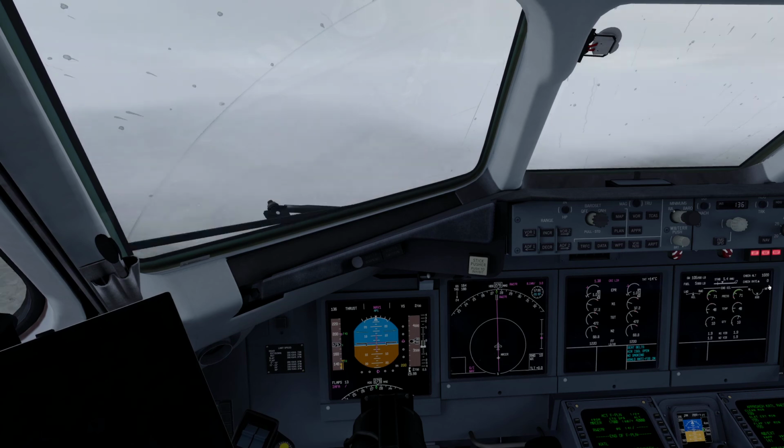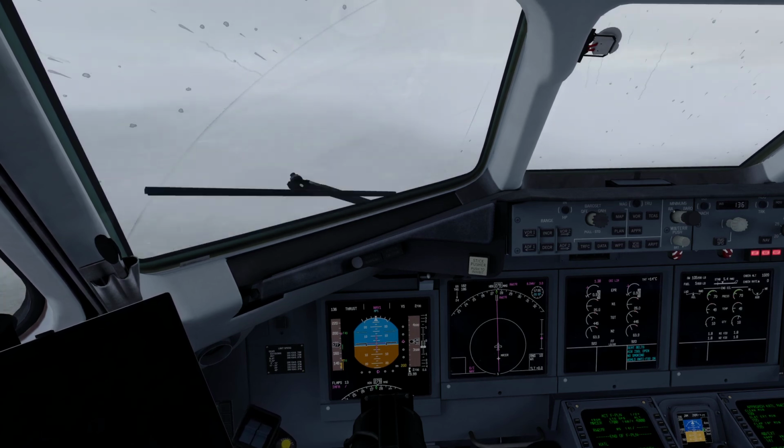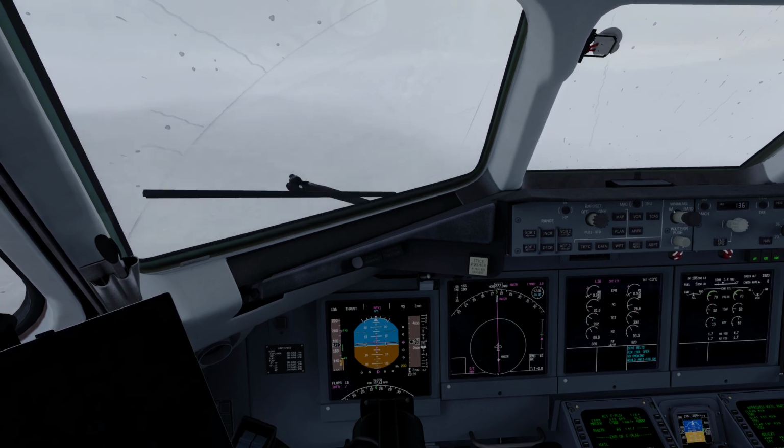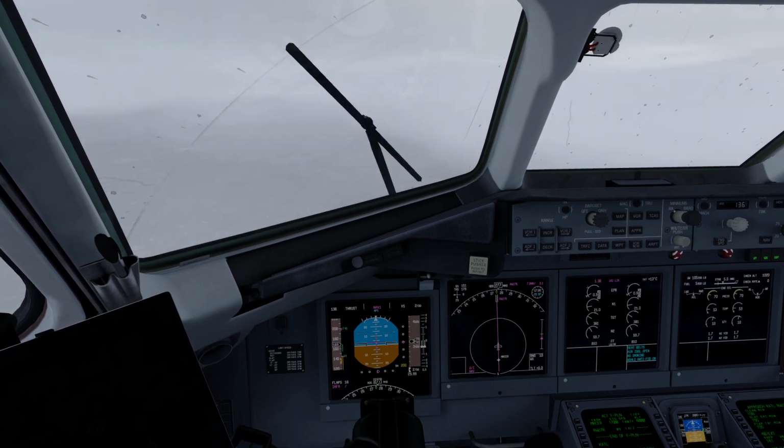Delta 533, switch to departure. Delta 533. And get the flaps out. Proceed on runway 27 left.